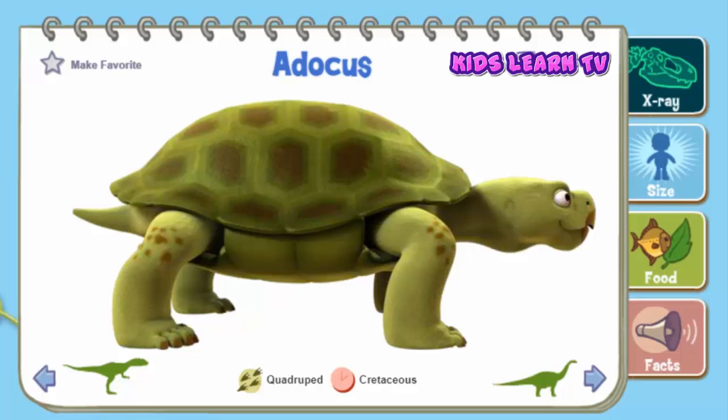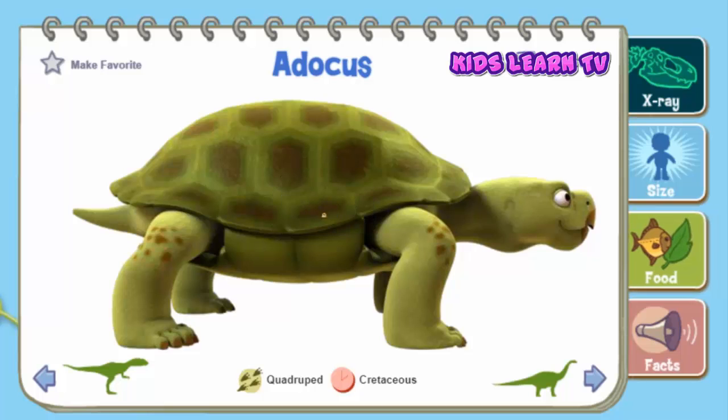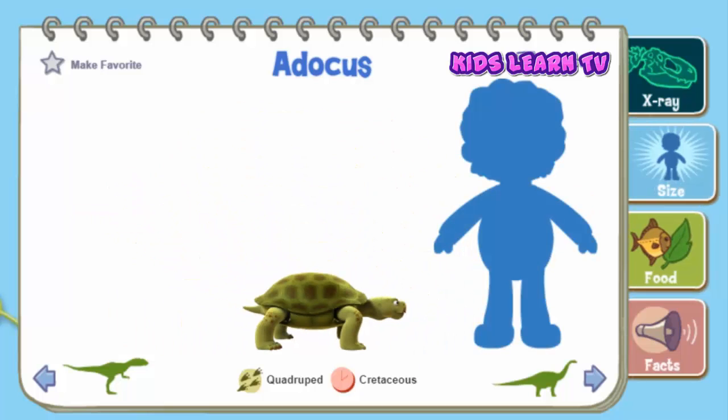Adocus. Like modern turtles, Adocus were turtles that could pull their heads into their shells. Adocus most likely ate plants, but may have also fed on small animals. Let's compare it to something we know the size of, a kid like you.